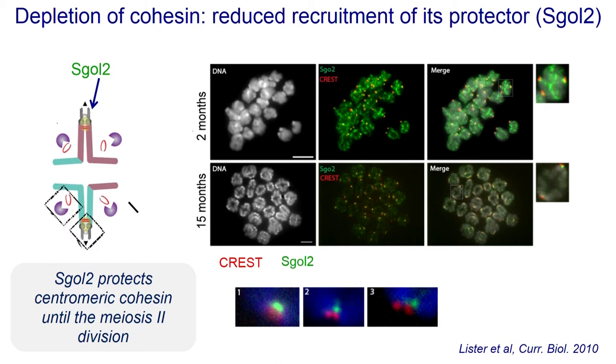And we found that was accompanied by reduction in Shugoshin. So I said Shugoshin is the one who protects the cohesin between the centromeres. And when we stain for Shugoshin in the younger and older mouse, again, it's markedly reduced. Here in the younger mouse, you see this Shugoshin, and it's positioned, ready to bring the phosphatase to the REC8 to protect it between centromeres. As they get older, it's reduced, and it's also mislocalized.